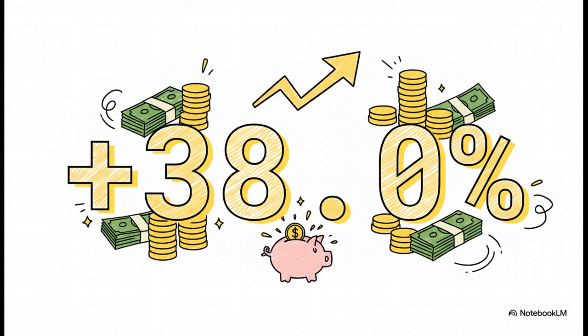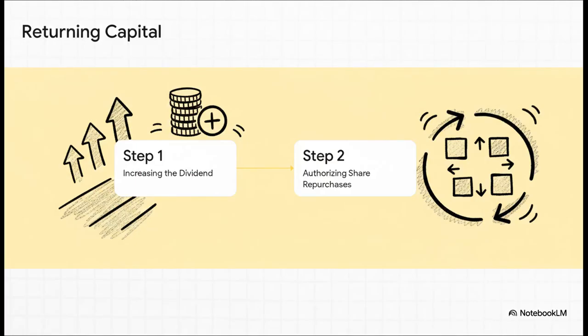And when I say a ton of cash, I mean it. Check this out. Free cash flow in Q4 was up an incredible 38%. That means the company is just minting cash, way more than it needs to run its day-to-day operations. It gives them a ton of financial firepower. So what's the plan for all that firepower? They're basically doing two major things to send that value directly back to their shareholders. First, they're upping the dividend. That's the regular cash payment you get. And second, they're buying back their own stock, which helps make every remaining share just a little bit more valuable.